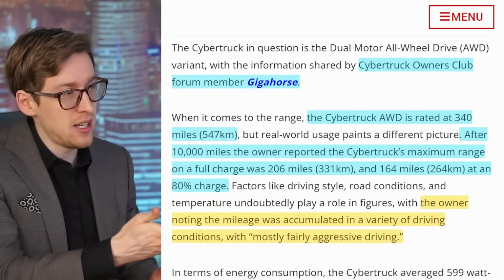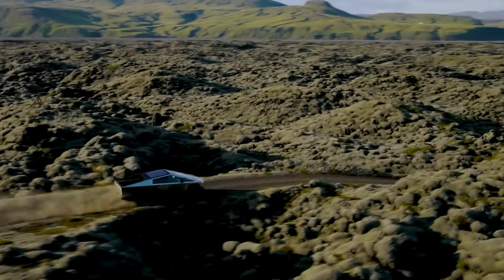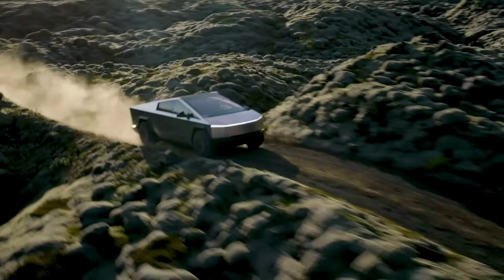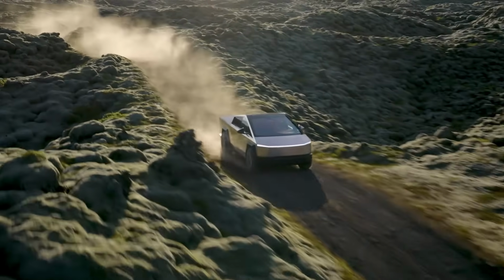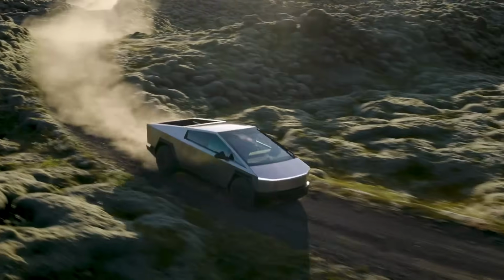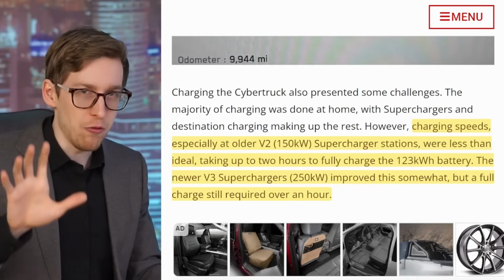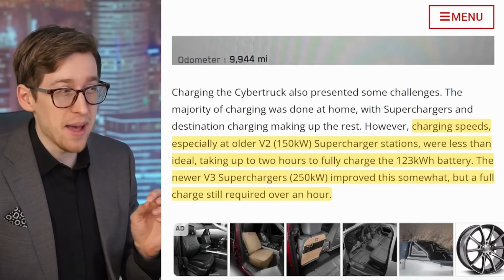But he said that he drove fairly aggressively, which definitely reduces your range. It doesn't say anything about the weather, so it could be that he's driving in cold, which further negatively affects the range. For now, charging can be a bit of an issue.